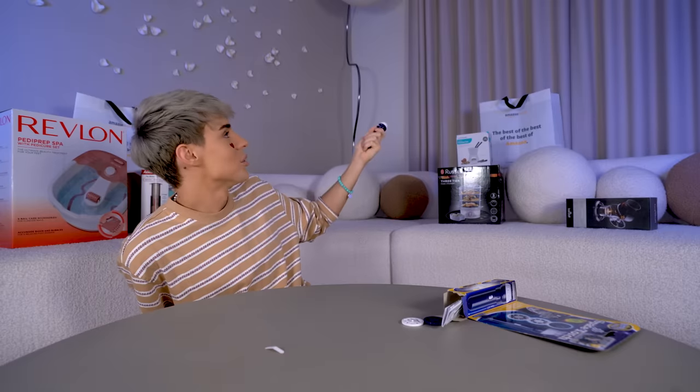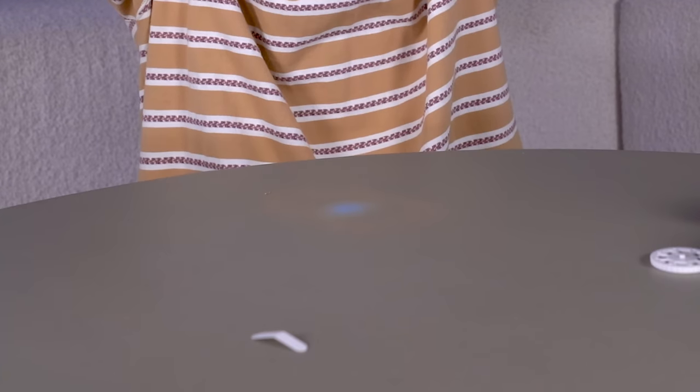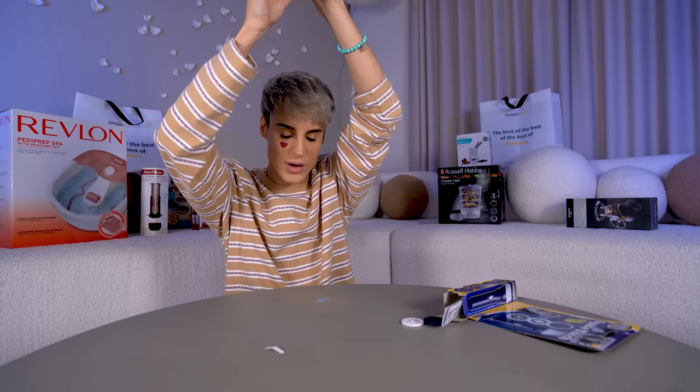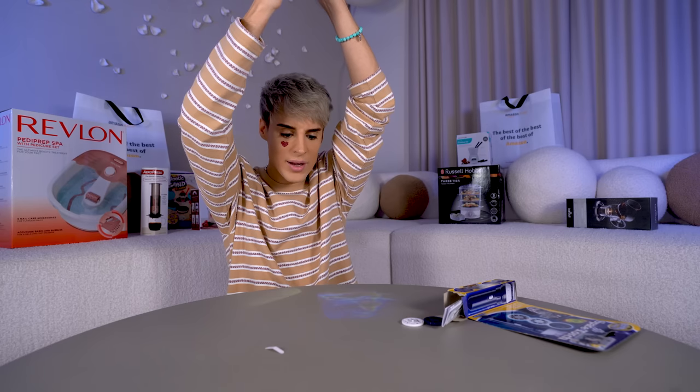Like, how am I gonna show you this? I kind of see the constellation here. I don't know if you guys can see. Oh, and you can focus as well. Oh, this is really focused now. That is beautiful. I don't know if you guys can see. It's a little bit weak.